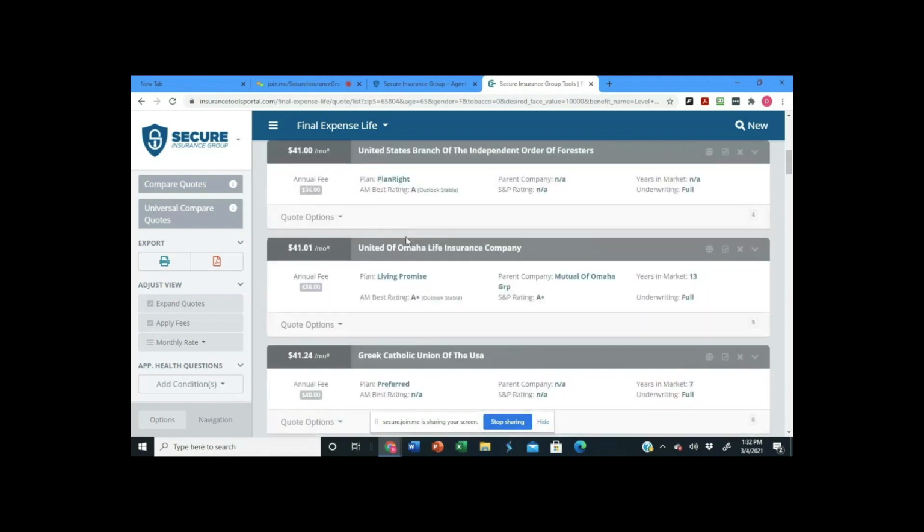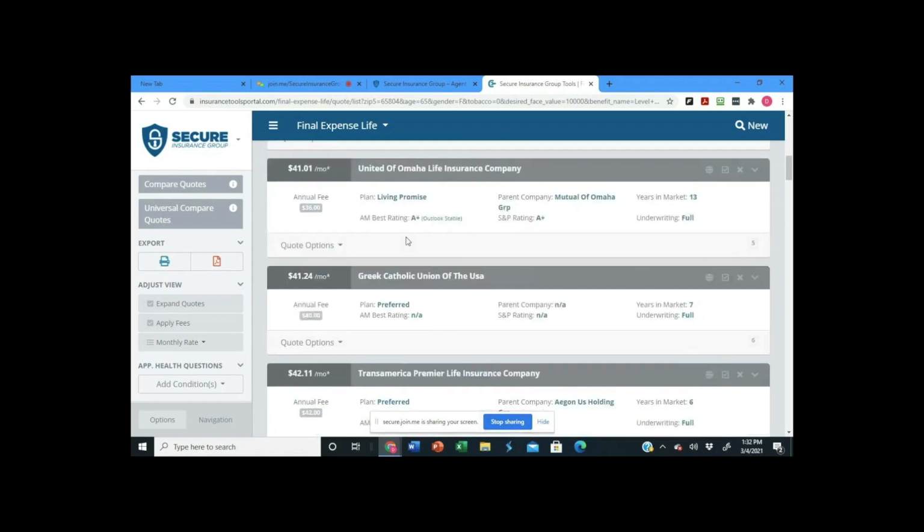The second one we'll see here is the Greek Catholic Union. Now, Greek Catholic Union, this is a new product. Greek Catholic Union has been around over 100 years, but this product is brand new, and it is an amazing product. Start taking a look at Greek Catholic Union. One thing that they have, again, they're about the same underwriting, maybe even a little more lenient than Foresters, but one thing they have that other companies don't have is an irrevocable trust. You say, well, why does that matter to me, Dallas?